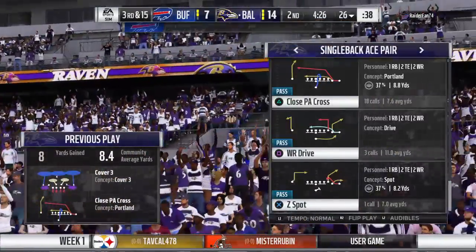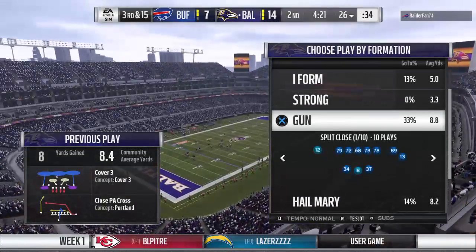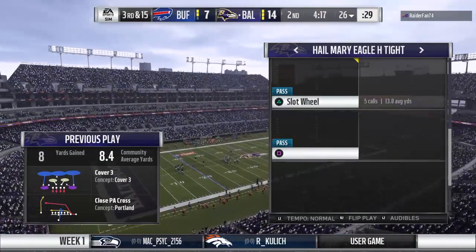Partner was a definite passing down, but he was able to leak out and pick up some good yardage, even though the coverage was excellent. Maybe it's not exactly how they drew it up, but he still got a big chunk of yardage on 2nd down.